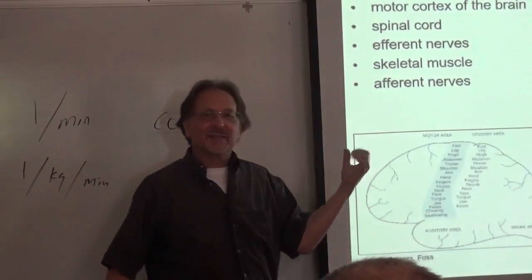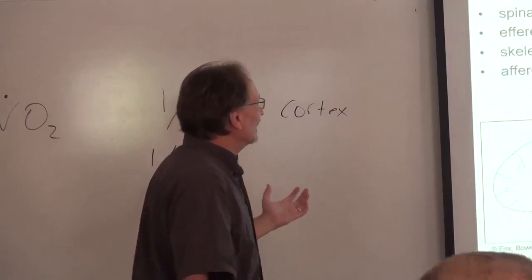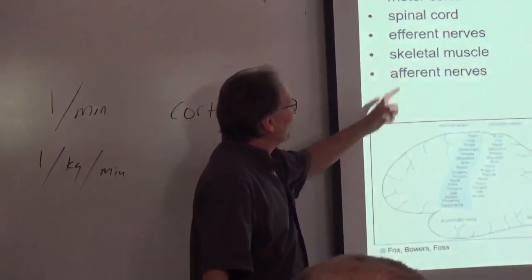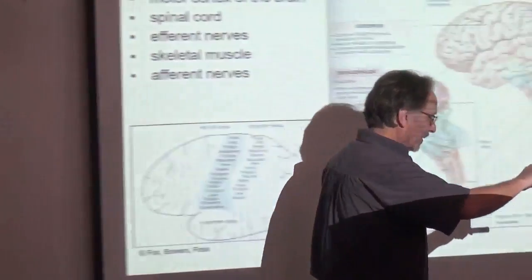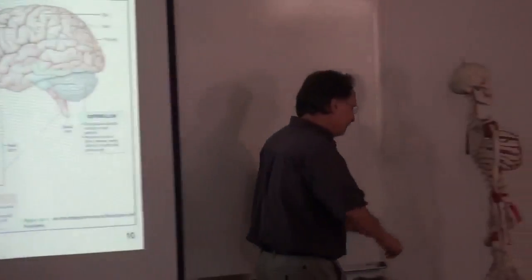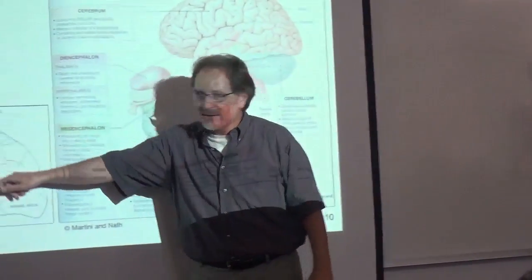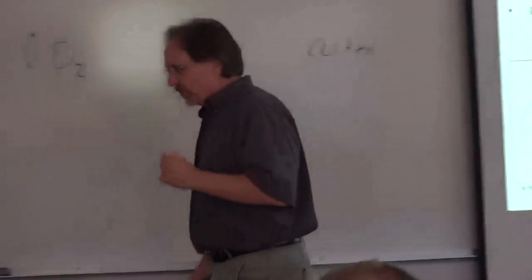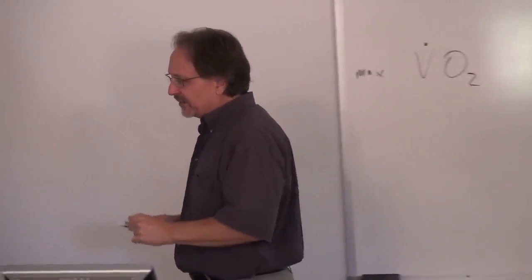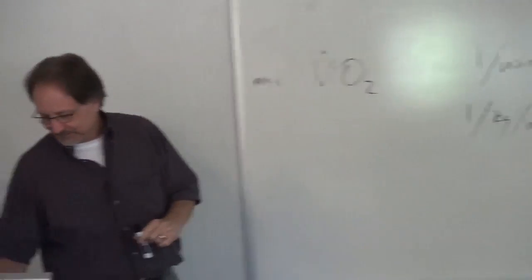We get feedback, sensory feedback, proprioceptive feedback from the periphery via afferent nerves. Afferent nerves go from the periphery to the spinal cord, and back to the brain to the sensory area. Now, we have very, very different allocation of resources, let's put it that way, to different parts of our body.